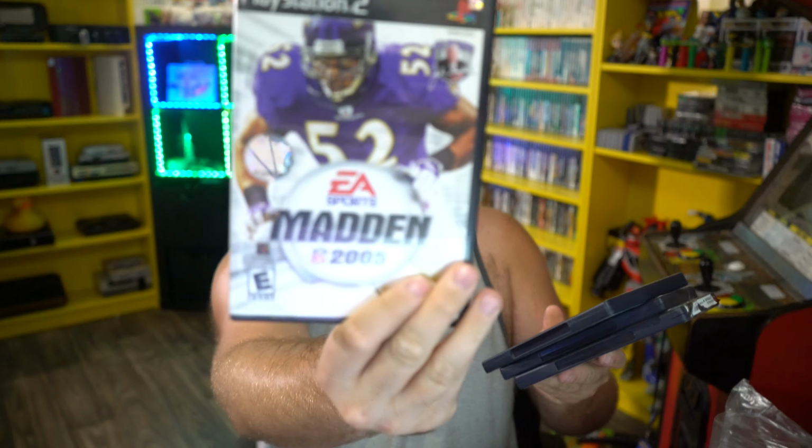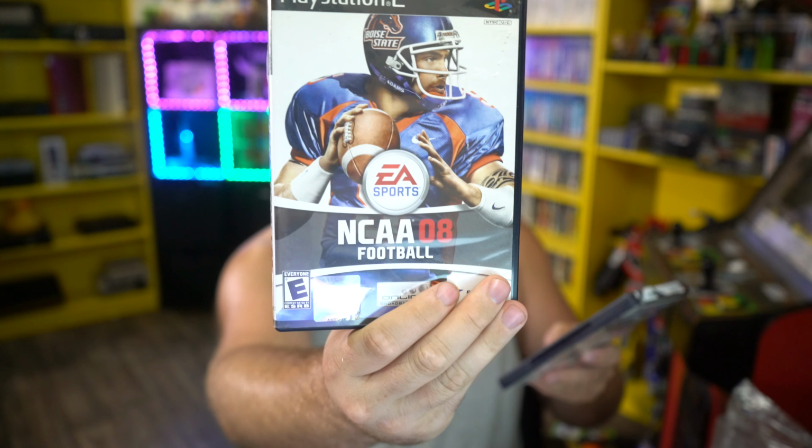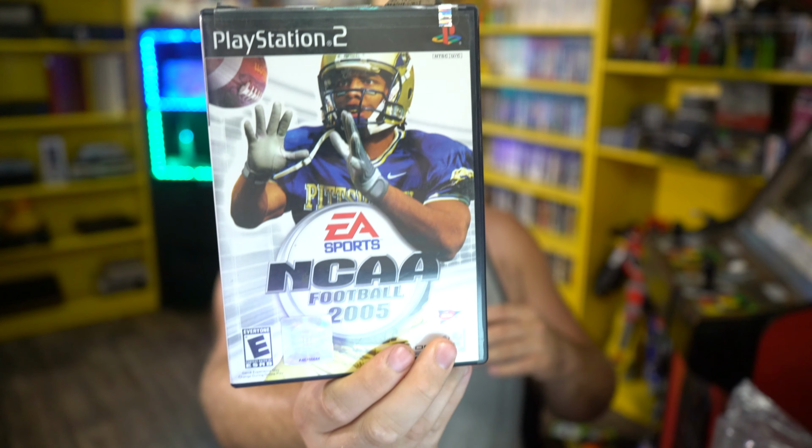So Madden 2005, Madden 09, NCAA 08, yep, NCAA football 05. And I like getting those sports games out of the way for $1 or under, so that was pretty awesome. And then here is the not sports stuff.